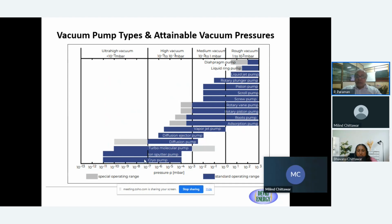Since these are not used in a very big way in the industry, we will not spend time on those. We'll mainly look at the pumps which are very popularly used and some of the new evolving technologies which probably can help us save energy in vacuum systems, which is our primary objective.